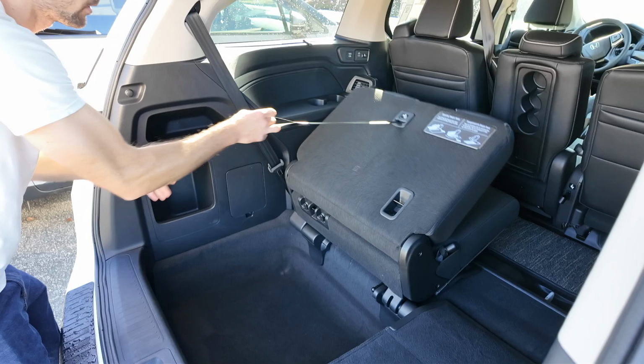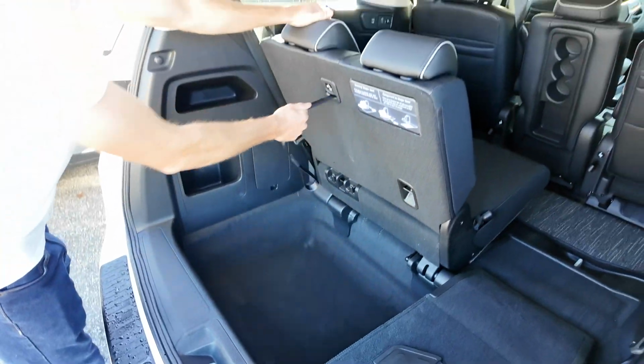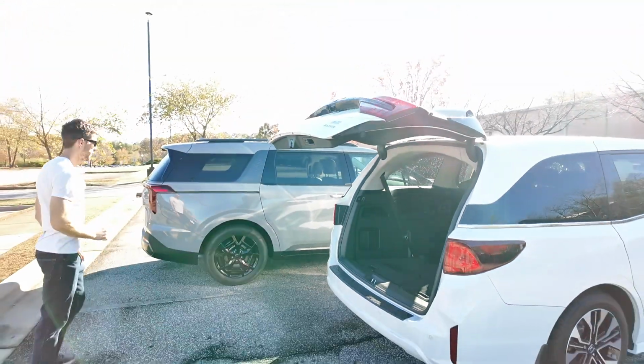You can lock it into place, pull on this strap, and then you can quickly put those up. Look at the amount of space that you have down below. And then with one quick motion, just pull on this strap, and then you can fold these seats back down, and they'll be nice and flat. Now up top, there's only one button here, and that is to close that lift gate.